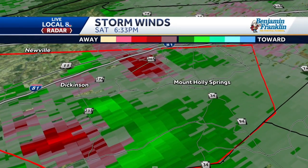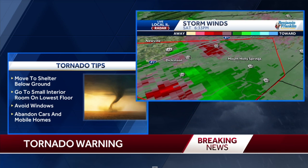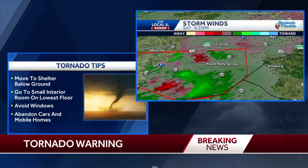Perhaps some more rotation within this dangerous thunderstorm. For sure, and if these areas were to maybe merge, that could increase that rotation as a whole, strengthen it. It could maybe go through a cycle, and it could become a bigger, stronger area of rotation. So what does this mean for you in Mount Holly Springs and Dickinson right now? You need to be in that safe spot because there is a rotating thunderstorm in the vicinity right over you. So please take this warning seriously, heed these warnings.